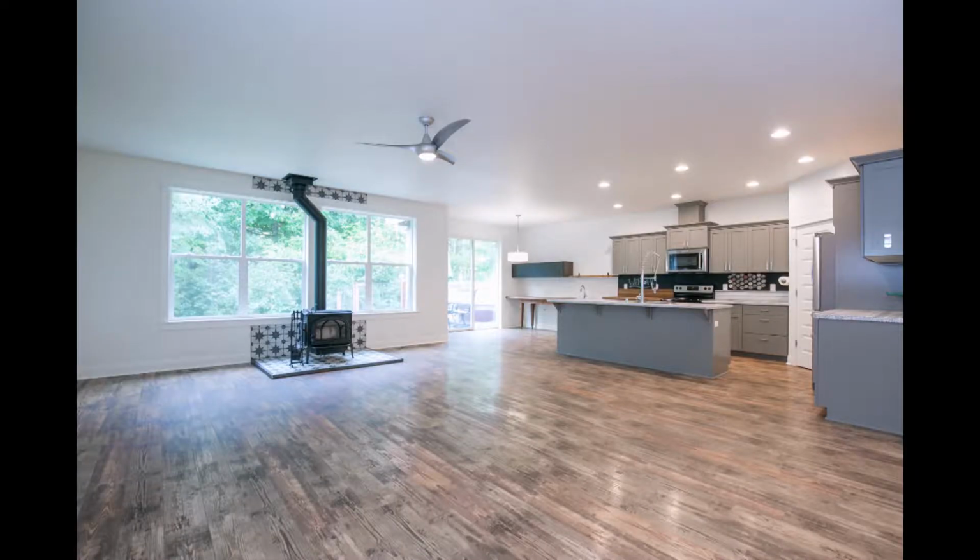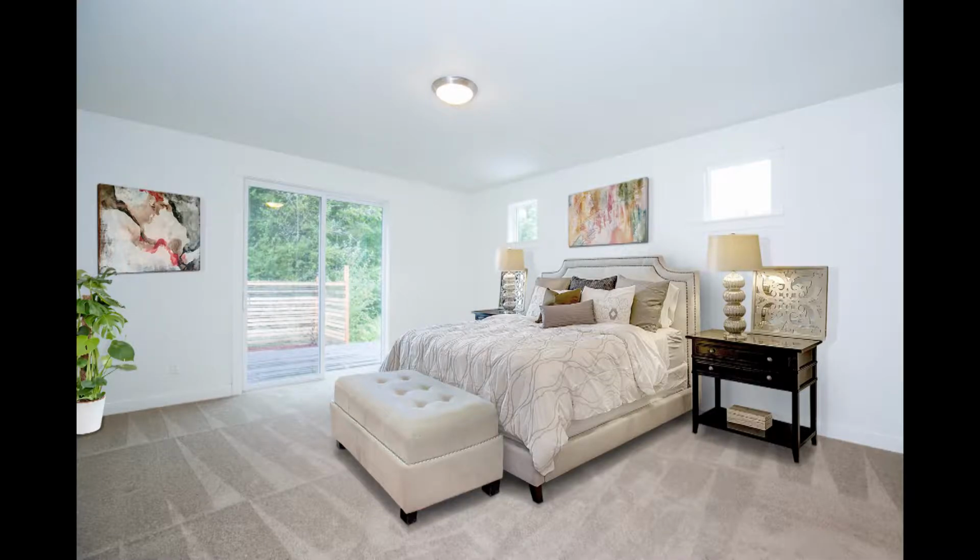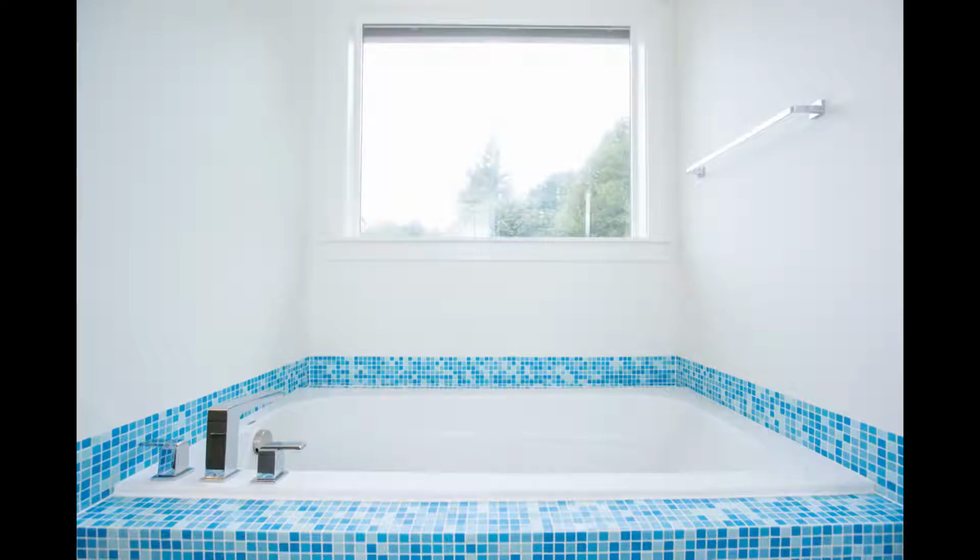The great room has high ceilings, laminate floors, and a wood stove. The master suite is exquisite, with marmoleum floors and a soaking tub.